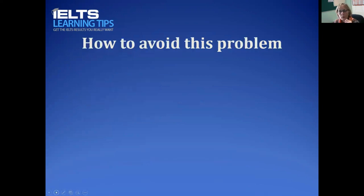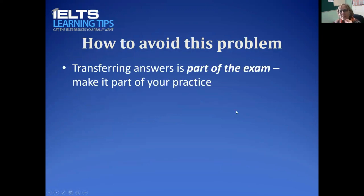So how can we avoid it? Firstly, it is a part of the exam. It is the last 10 minutes of the exam, so it's a good idea to practice it. And as you practice it, a lot of the things I'm going to say shortly will start to come up for you and you'll notice them. And that means you will then not make any mistakes with this transfer.